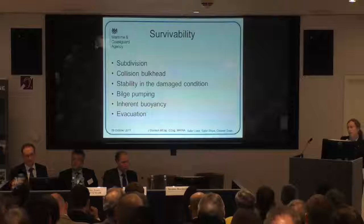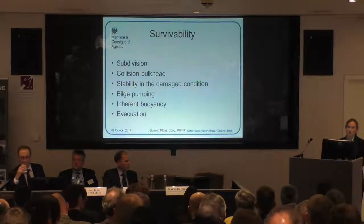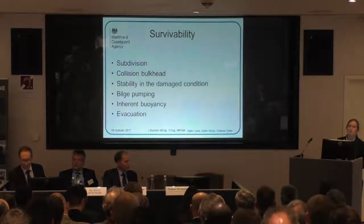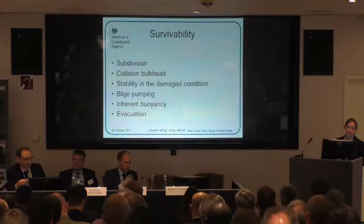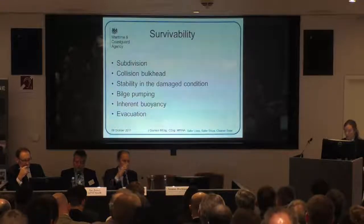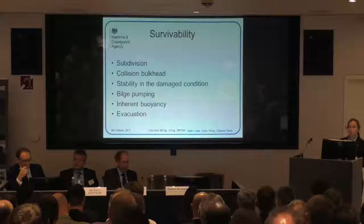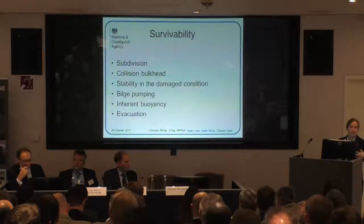I'll mention bilge pumping here. Bilge pumping, the ability to pump out water that's flooded into the ship, is not something that we regulate to be relied on, so we tend to prefer the ship to have a sort of natural resistance. However, there have been collisions and groundings where the bilge pumping of a ship has allowed it, in fact, to get back to port under its own steam, or allowed everybody to be evacuated.